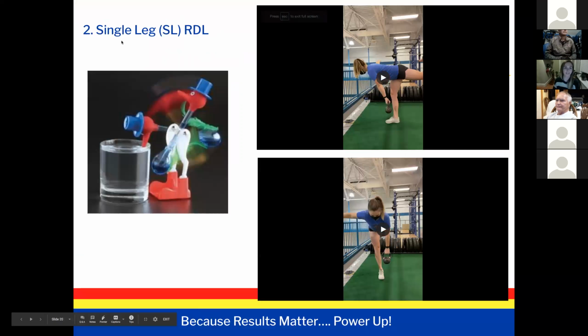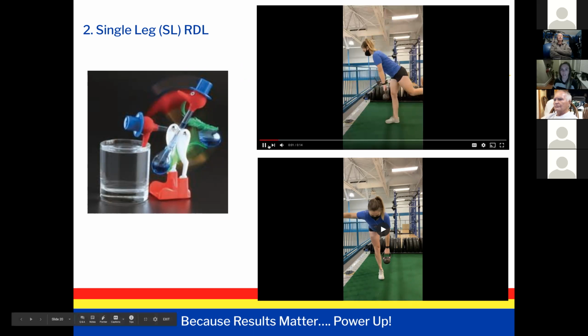Next we have single leg RDLs. So this one really reminds me of like the drinking bird, a little bit before my time. You really want to act like you're in one straight line and you're hinging on one foot. So this is a side view. As you come down, be stable. And the main thing is right here, you want your hip to be facing the ground.